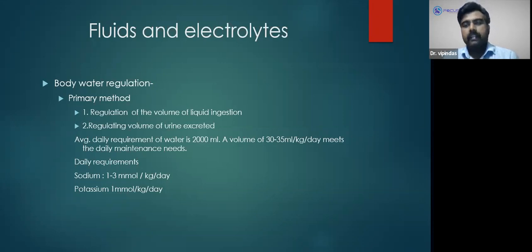In fluid and electrolyte balance, body water regulation is controlled by regulating the volume of liquid ingestion or regulating the volume of urine excreted. These are the two methods by which body water regulation happens in the body, and you should remember this.